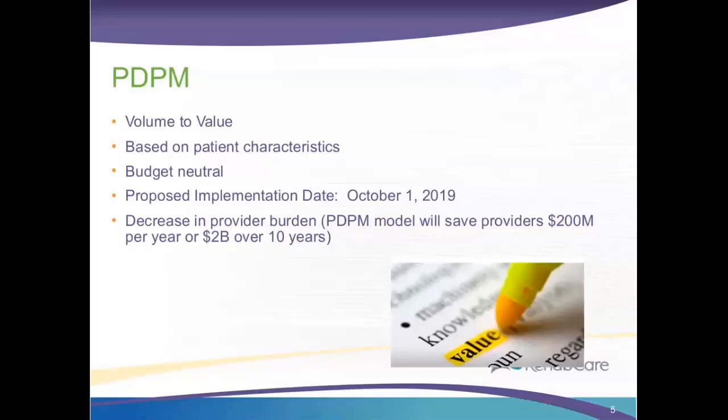They are saying that this is budget neutral. Proposed implementation date will be a little over a year from now, so fiscal year 2020, which begins October 1st, 2019. And they are also saying that there will be a decrease in provider burden, that this model will save providers $200 million a year or $2 billion over the next 10 years. And that primarily is based on what they are saying is due to paperwork and MDS work. And again, we'll go into a little bit more detail on that.